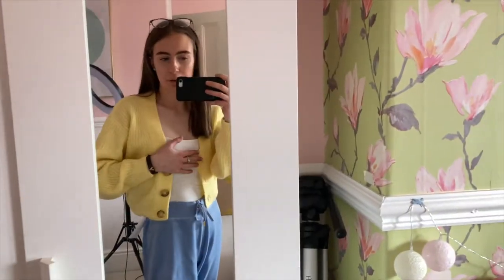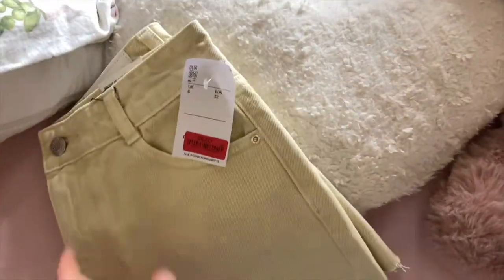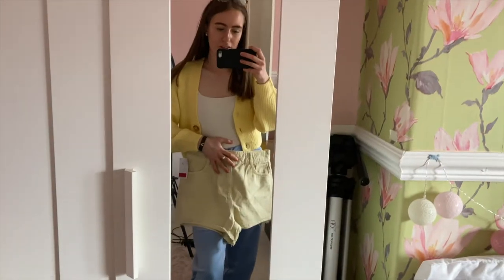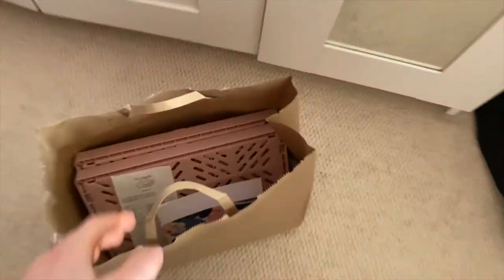It's really cute. I've just paired it with his bodysuit, but I also got some Zara shorts, and these are actually in the sale in TK Maxx, £6. So I'm hoping they'll fit me. I'll try them on, otherwise it'll be another thing to return. And then I also got some birthday cards from Paperchase, because they're actually £1 each.